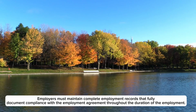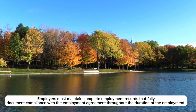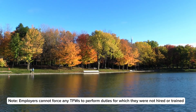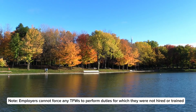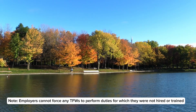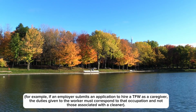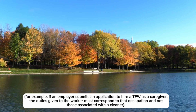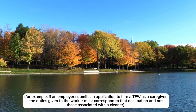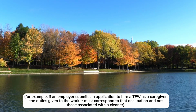Employers must maintain complete employment records that fully document compliance with the employment agreement throughout the duration of the employment. Note: employers cannot force any TFWs to perform duties for which they were not hired or trained. For example, if an employer submits an application to hire a TFW as a caregiver, the duties given to the worker must correspond to that occupation and not those associated with a cleaner.